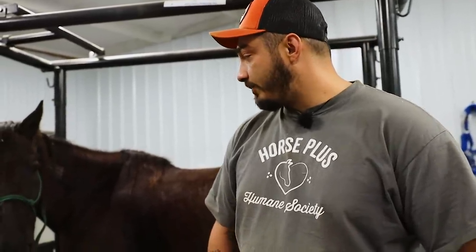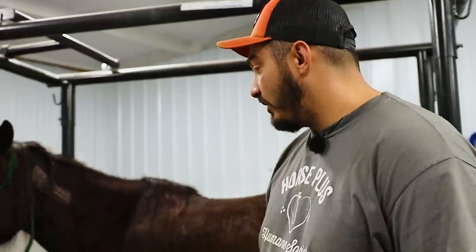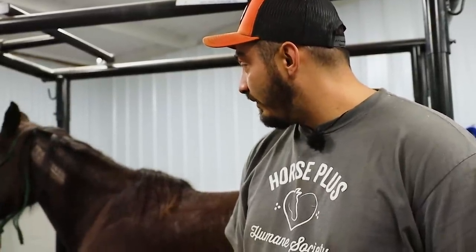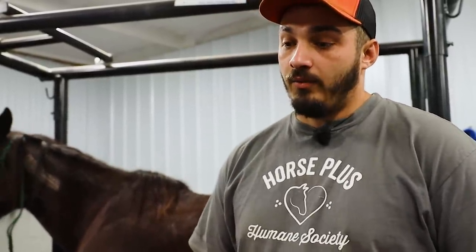He was just a pasture pet. I kept up on his trimming, on his feet and all that. The past couple times I've trimmed him, he's been really lame for about a week afterwards. So I made the tough decision to bring him back. It does affect his quality of life, having those issues with his feet. So with that, he will need to be euthanized. It was a tough decision, but ultimately it was the right decision because he won't be suffering anymore.